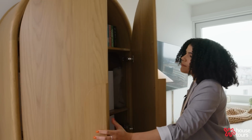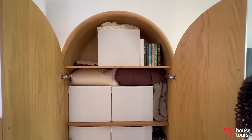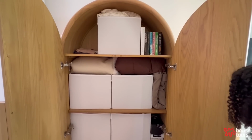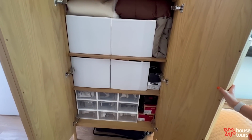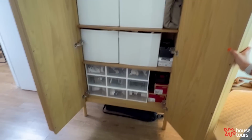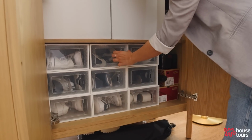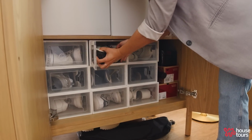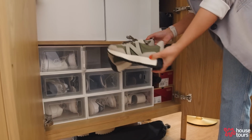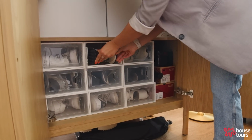When you open it up, you can see I keep these little cubbies here that are from IKEA. These have sweaters, dresses, purses. So I have these shoe organization bins that I got as a set of 12 from Amazon, and I really love them because they're super easy to open. I also love how they're clear from the front, so you can really see what shoes are where, and because they're all the same, it just really looks cohesive and organized.